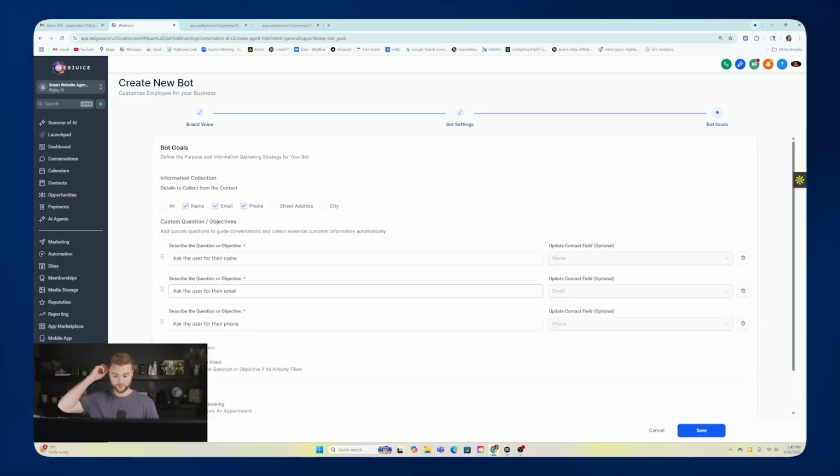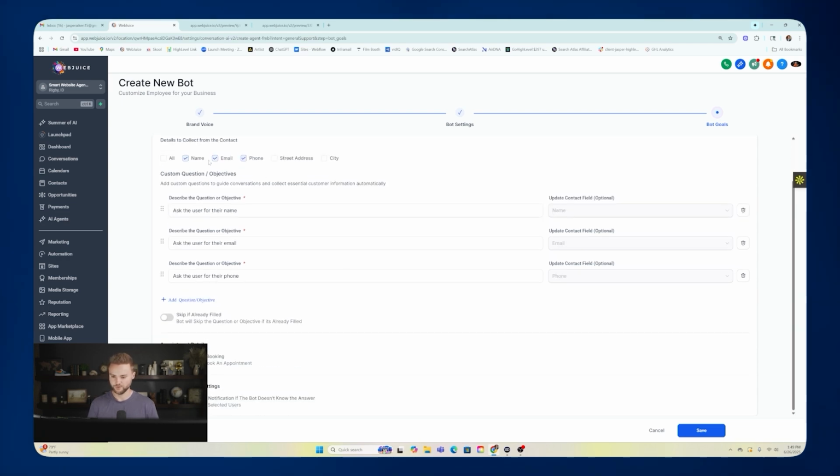And then bot goals. So the bot will collect whatever contact info we want it to: customer's name, their email, their phone number, their street address, their city. Name, email, and phone number is typically good enough. But if it's a landscaper, they probably need to know the person's address because maybe they need to swing by and quote them for the job. But we can just do name, email, phone number for now. And then we can have the bot ask specific questions. Ask the user their name, ask the user their email, ask the user their phone number. You can add different ones as well.